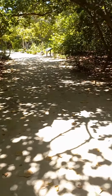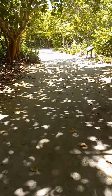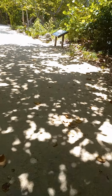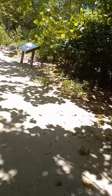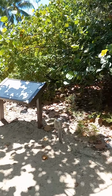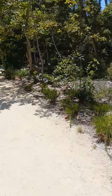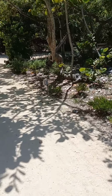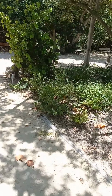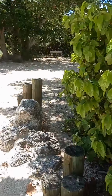We are still in Bill Baggs Cape Florida State Park. If you've seen the episode previous to this, part 1A, we talked about the lighthouse and also the lighthouse keeper's cottage, and also how Bill Baggs Cape Florida was a historical site for African Americans in the 1800s to flee to the Bahamas as a part of the Underground Railroad.